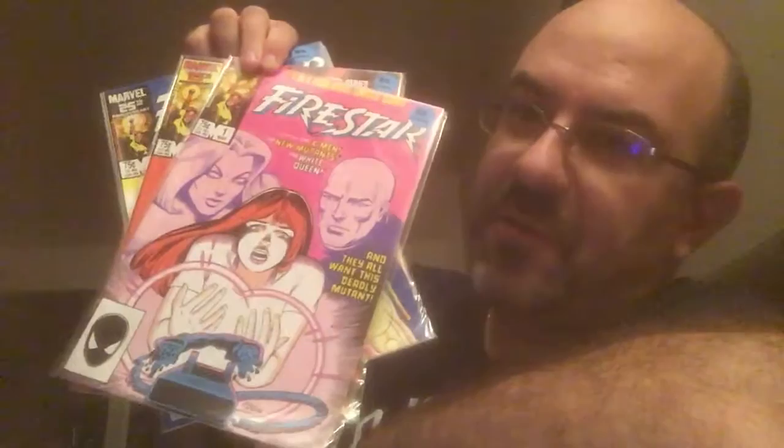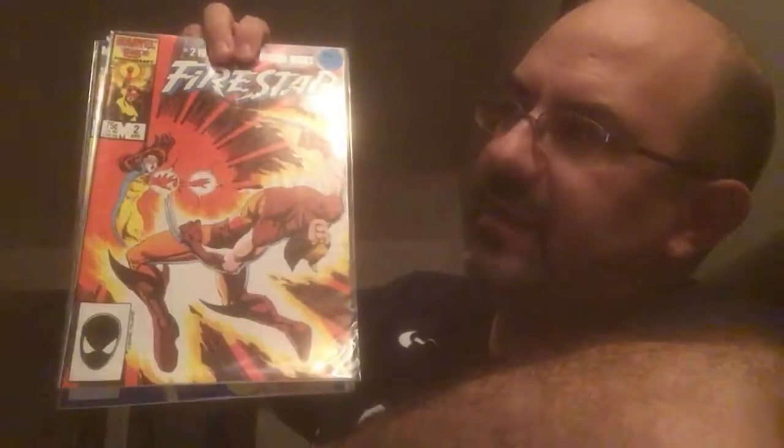In their $2 bin, I grabbed issues 1, 2, and 4 of Firestar. Her first appearance was actually in Spider-Man and His Amazing Friends, and this is, I believe, her origin story. And I went ahead and grabbed that. Now I have to be on the hunt for number 3 to finish it. Number 2, I didn't realize, has Wolverine on the cover, which is awesome. So I'll probably give it a read and hunt for number 3. So add it to my collection.